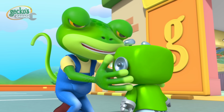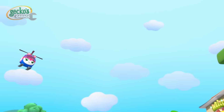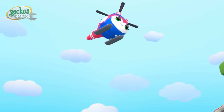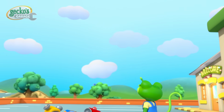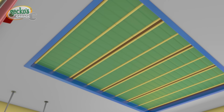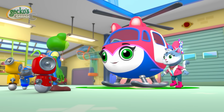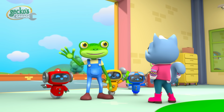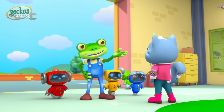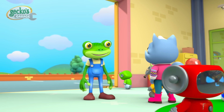Green. Whoa! Cat and Helena are here for us to fit the brand new gadget. Get ready, mechanicals! Green? Hola, Gecko! Oh, hi, Cat! Time to fit some extra special kit! Go, go, mechanicals!